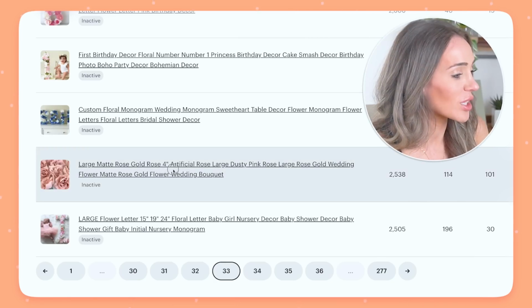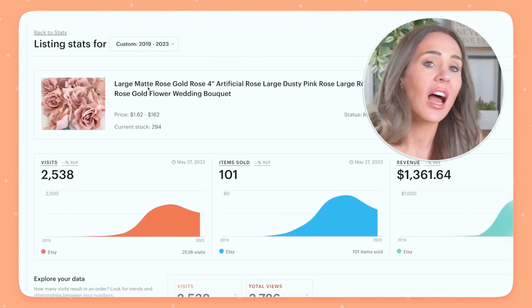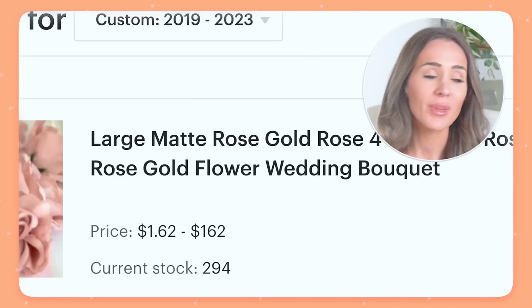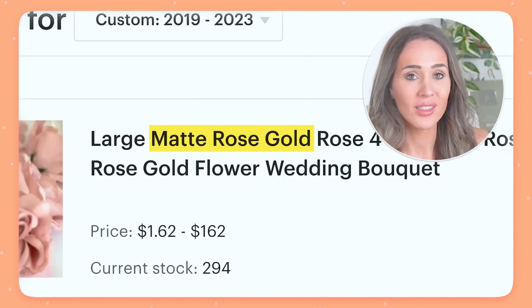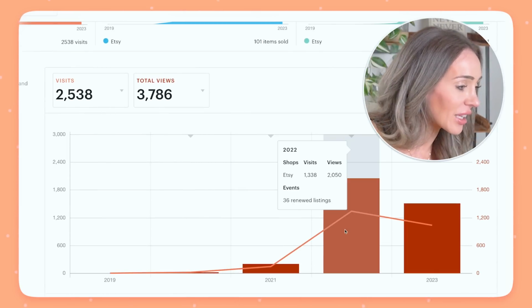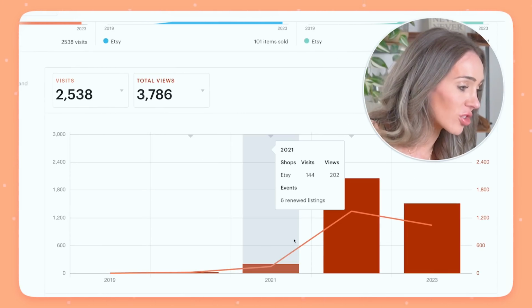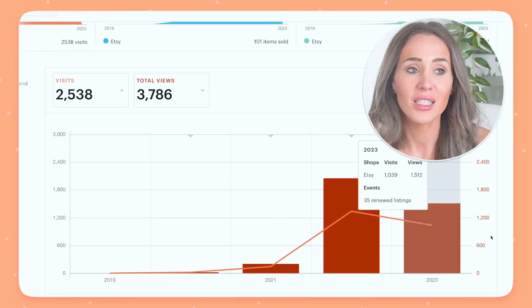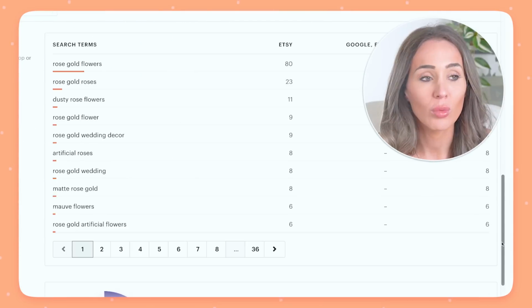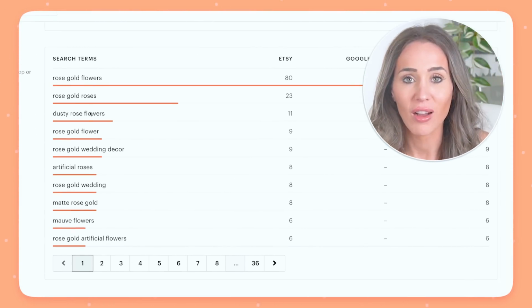Now, I did that with my shop. You can see what happened here. I listed this in 2020 and I was calling it a dusty pink rose head. Not until I shifted the SEO to be matte rose gold did it actually take off. And you can see what happened to the traffic. It had hardly any visits in 2020, in 2021. And then all of a sudden I changed the SEO, really fitting into the matte rose gold trend and the rose gold trend that was in weddings that year. Then it finally really took off. Sometimes replacing SEO is all you need.